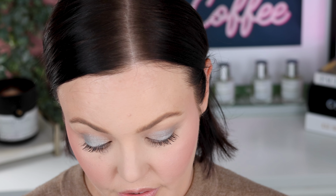Yeah, that's pretty. I just love how buildable these are. Oh, I like that. So this side is the purple, and then this one is this one. I like them. And I think mixed together, they'll look absolutely beautiful. I really like those. How pretty.